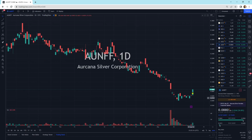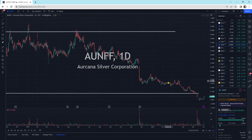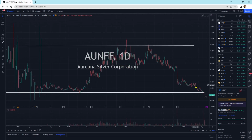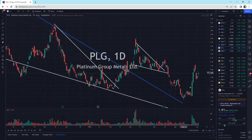Arcana Silver is starting to rocket higher, guys. Is this the slingshot pattern? I actually think so. Up to you on what you want to do with it. It's come down, and now we're slingshotting higher. We've got PLG getting a little nice move up higher. Again, looks good here. Nice big volume too coming on up. Looks like it wants to move higher.